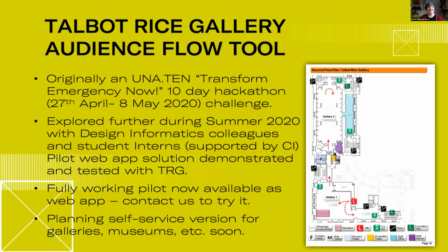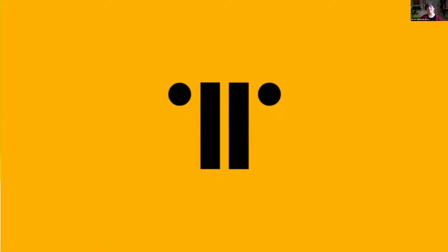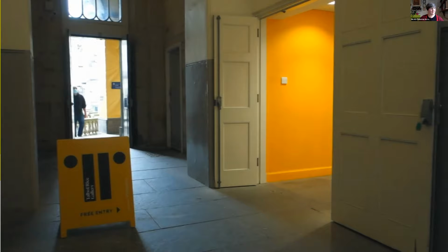So we developed a pilot web app. We've demonstrated that and tested it with Talbot Rice Gallery. And there's a fully working pilot now available. You can try it out, just get in touch with us. And we're planning to do some kind of self-service version, and exactly what that might mean, so that other galleries and small spaces can use it. So I'm just going to play a very short little video that will allow you to see what it looks like.